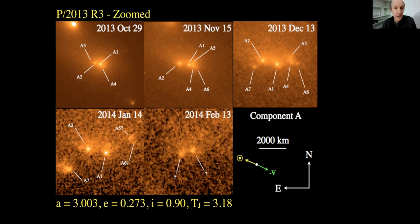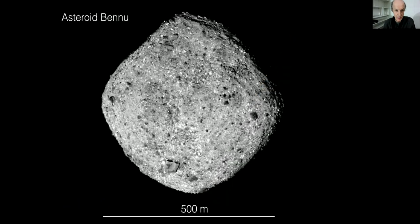And component A, from October the 29th to the 15th of November, to the 13th of December, to the 14th of January, expands and dissolves and breaks up into more and more pieces. So there's a kind of cascading fragmentation of the pieces of this body. The most likely explanation that we can come up with is that this is a body that's been driven to some rotational instability, maybe by the YORP torque out there in the asteroid belt. And we've seen it. Now we have supporting evidence for this from spacecraft.